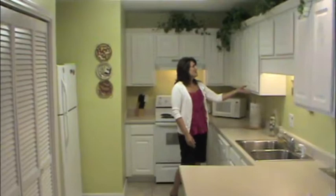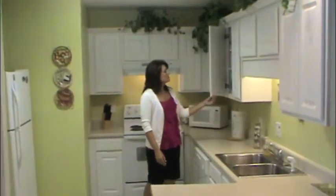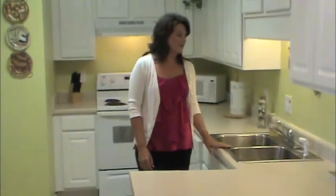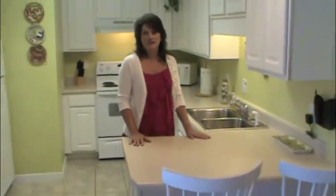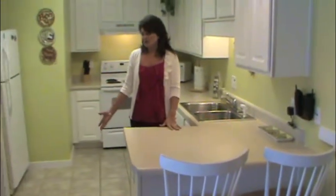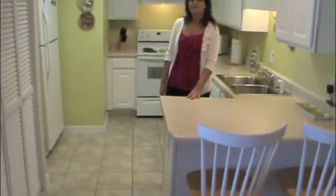Here you have nice sized cabinet space, white smooth top countertops, a stainless steel sink, and then you have a two-seated breakfast area. Also, freshly new paint in here, and the ceramic tile also comes into the kitchen.